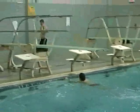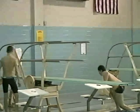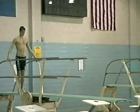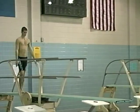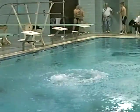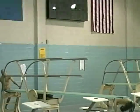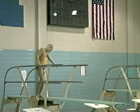Inward 1.5, pretty well done. Danny Stauffenberg, a 302B reverse. Pretty well done. We get 5.5, 6.5, 4.5, 5, and 6. 5, sorry. So we have some pretty random scores tonight. A little bit all over the place, a little bit here and there.